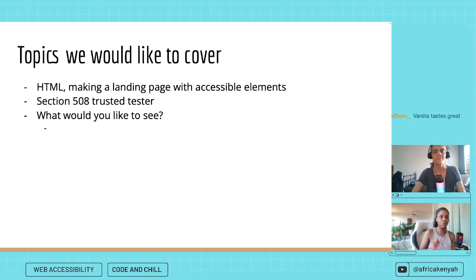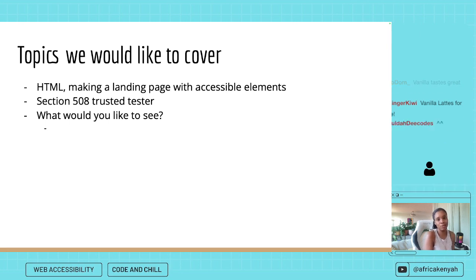Robodom said vanilla tastes great. Exactly. Some say it's boring, but I say it's a classic. Add what you want, but as long as the vanilla is good underneath, it's going to be banging. Just saying. All right. So we're really going to be honing in on learning how to build accessible elements. So all of those pieces that go on your page, how do we make them so that they're usable for everyone?